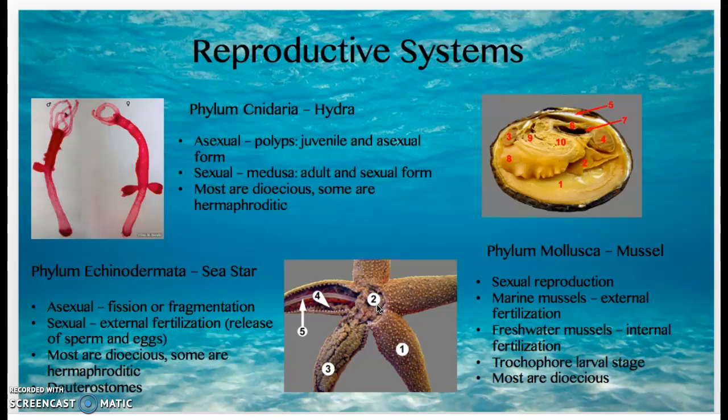So that's it for the comparison between their reproductive systems. I chose these because they're all in the water. And that concludes my presentation.